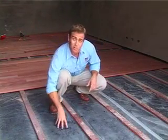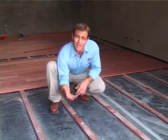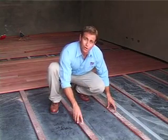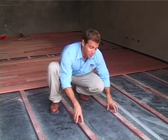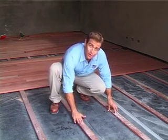When fixing to a concrete slab, the first thing we do is put down this plastic membrane. Now this is an extra precaution to stop moisture rising up through the concrete and getting into the timber. We then pre-drill the concrete and fix these hardwood battens at 450mm spacings. We then nail the flooring onto the battens.